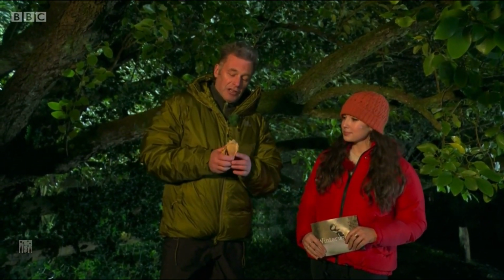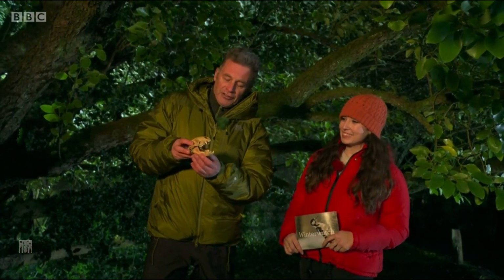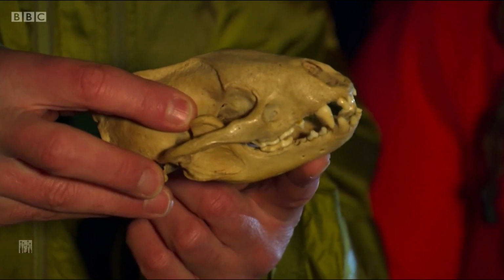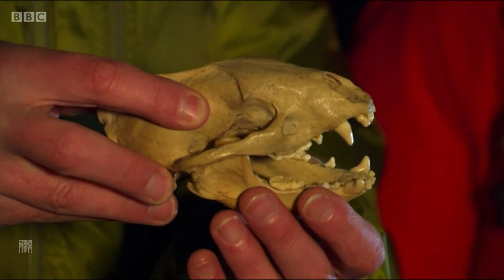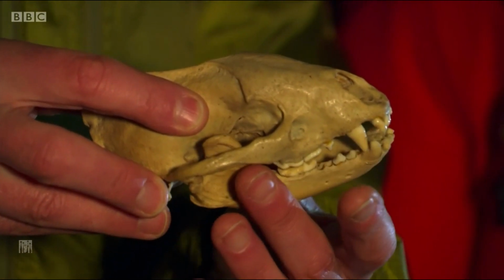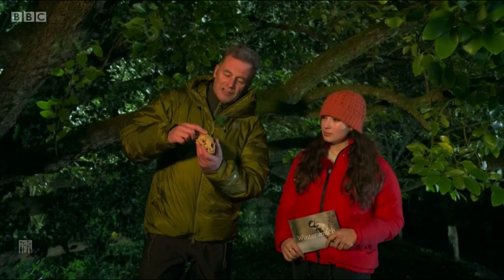Yeah. And I can show you this skull. I've always got a badger skull in my pocket, of course. And this is the skull of a badger. The first thing to see, you can see, is the articulated jaw. Now, most mammal jawbones, including our own, would drop off from the skull, but they're firmly rooted to that. And the second thing is this here.